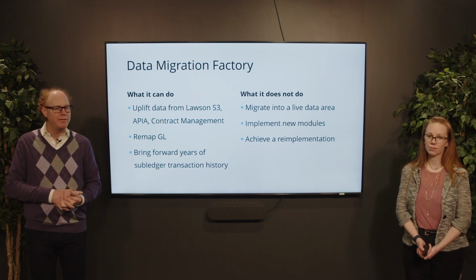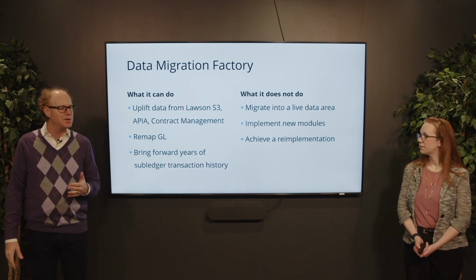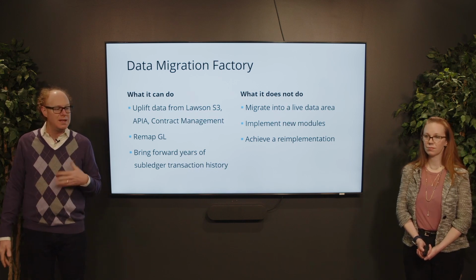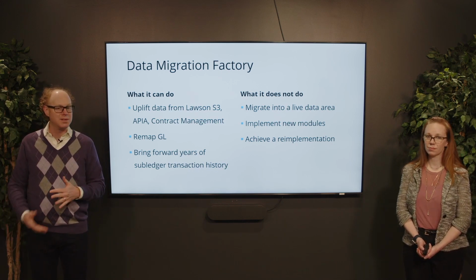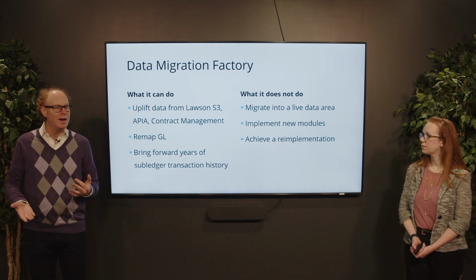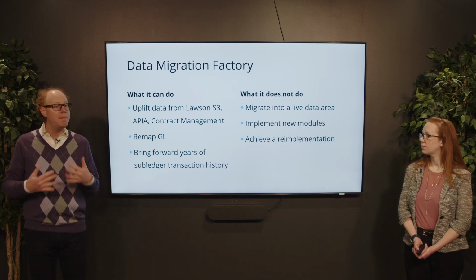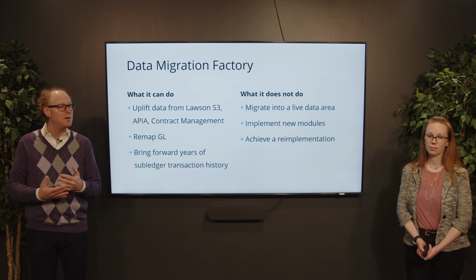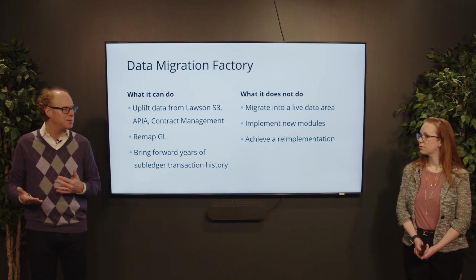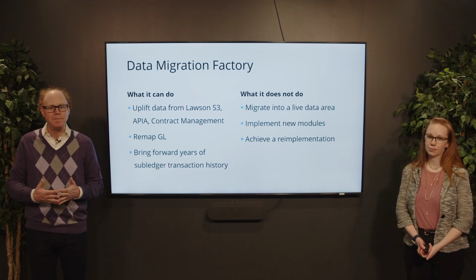It does allow you to bring forward several years of subledger transaction history, and we're talking about things like within the procurement module, purchase orders, receipts, invoice matching, requisitioning, that sort of thing. And it's really the only way to bring forward some of these data structures, since DMF is able to bypass some of the normal load procedures that we would have for CloudSuite, using the delivered interfaces or spreadsheet uploads.